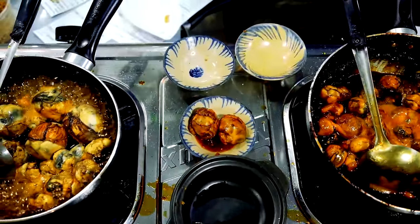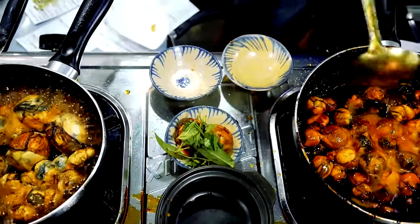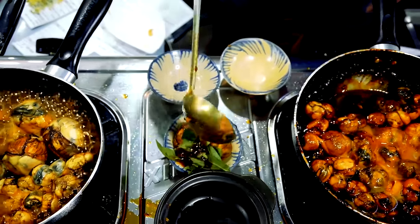There you go. Two duck eggs. Get a little of the greenery on the side. We are ready to go, folks. You double dog dare me. I hope that sauce has tons of sugar, super Saigon style.